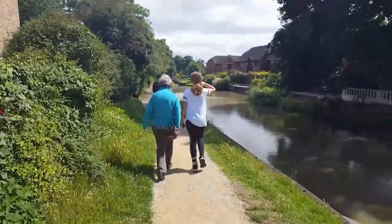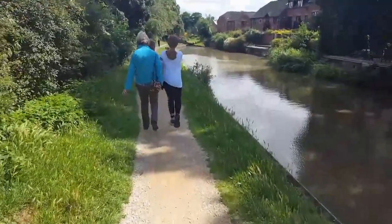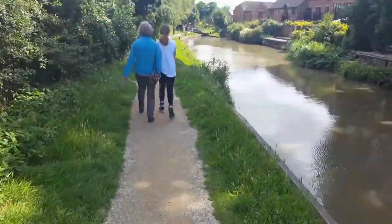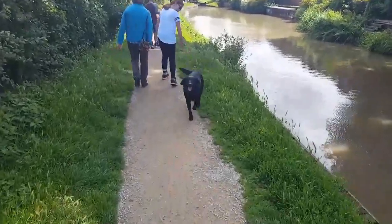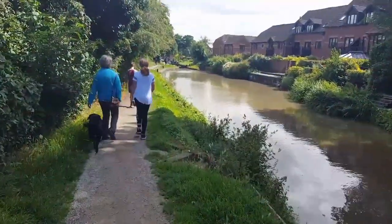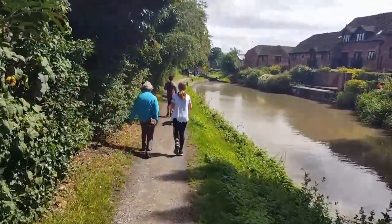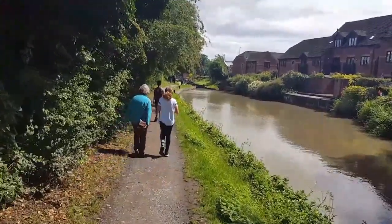That's my mum and Jocelyn, and the boys are a bit further ahead. Oh, there's Jim the dog, just making sure I'm coming. Hope you're not feeling too poorly with my shaky photography.